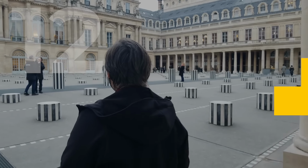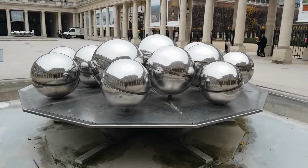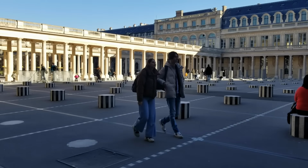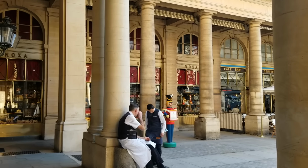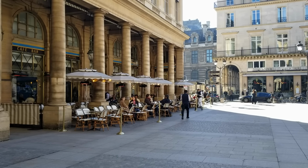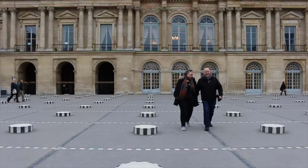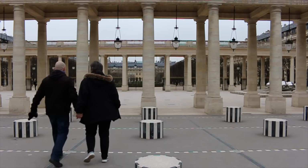The Palais Royal was a childhood home of King Louis XIV, among others. And as the residence of many nobles, it later became known as a village within a city when shops and restaurants were added at the street level, making this the first of many covered passages in Paris. And today, it's known for its iconic striped columns and lovely gardens.